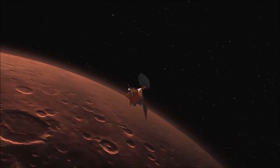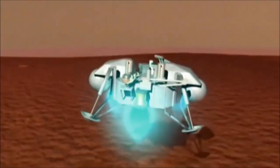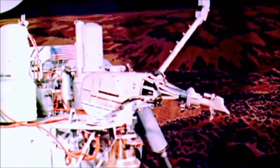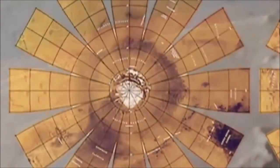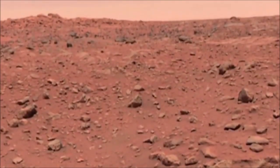A day later, on July 20th, it releases the Viking lander, which makes the first touchdown on Mars. The lander's instruments conduct the first ever scientific analysis of the surface of another planet. The experiments add volumes to our knowledge of the solar system, but ultimately find no signs of life.